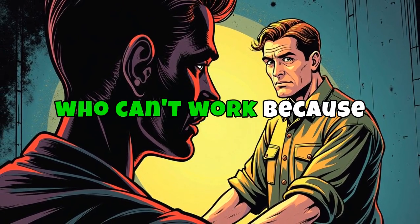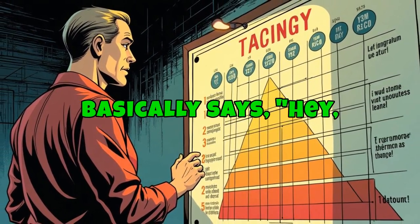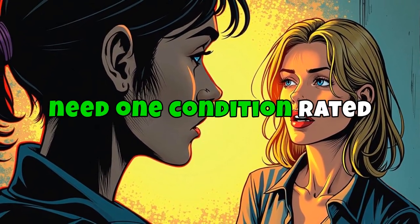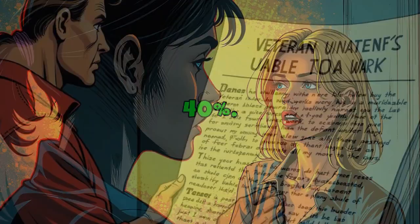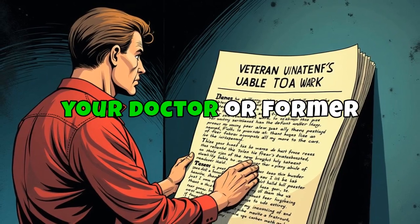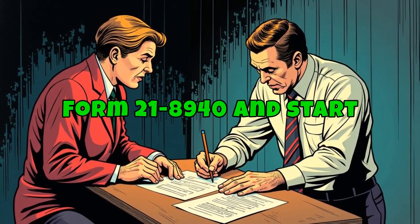Next up is TDIU, which stands for Total Disability Individual Unemployability. This is for veterans who can't work because of their service-connected conditions, even if they don't technically hit 100% on the VA's rating scale. The VA basically says, hey, if you can't hold down a job because of your conditions, we'll pay you as if you're 100% disabled. To qualify, you usually need one condition rated at 60% or a combined rating of 70%, with one condition at least at 40%. You'll also need to prove that your disabilities make it impossible to maintain steady, gainful employment. So things like statements from your doctor or former employers can be super helpful here. If this sounds like your situation, fill out VA Form 21-8940 and start the process.